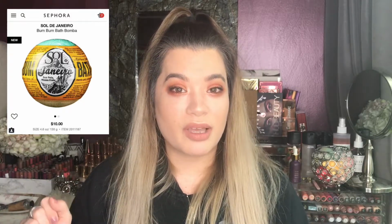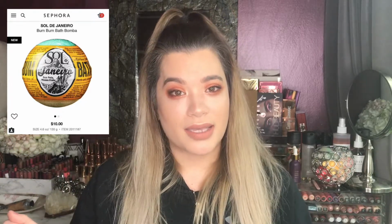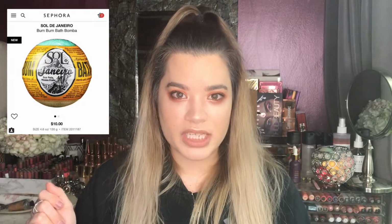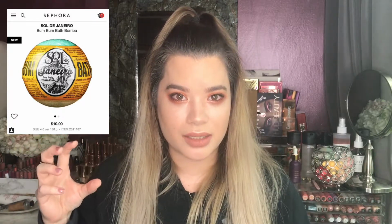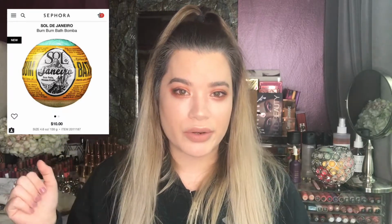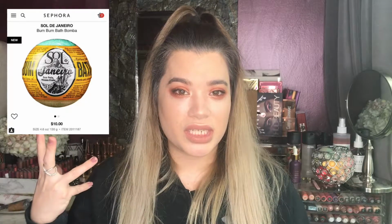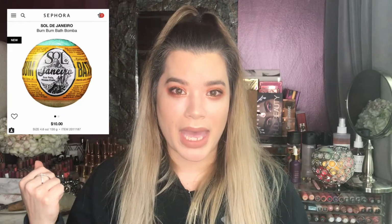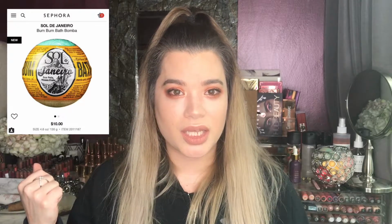But all you guys who love baths, a nice relaxing bath to end the week with, yes, I would highly recommend this. Just the price point is crazy. One bath bomb is $10. Oh my goodness, so that's like one use. So seriously, just like all their other products, I would say get it during one of the sales. Unfortunately, the April VIB sale, I think, just passed, so you'll have to wait till November if you want to get it on sale.